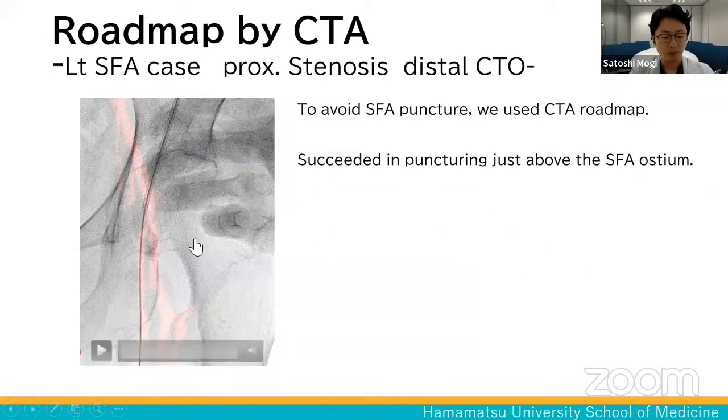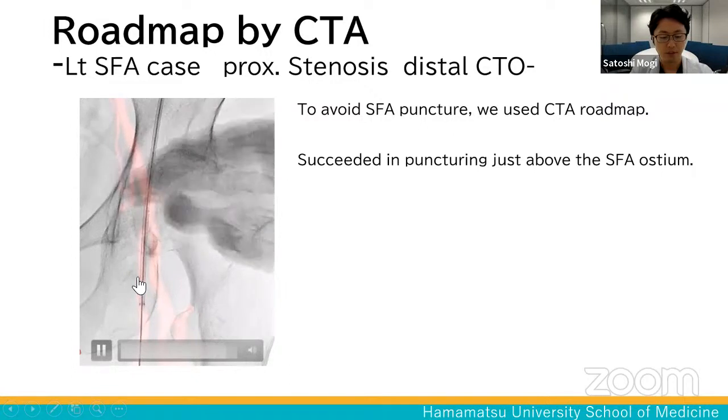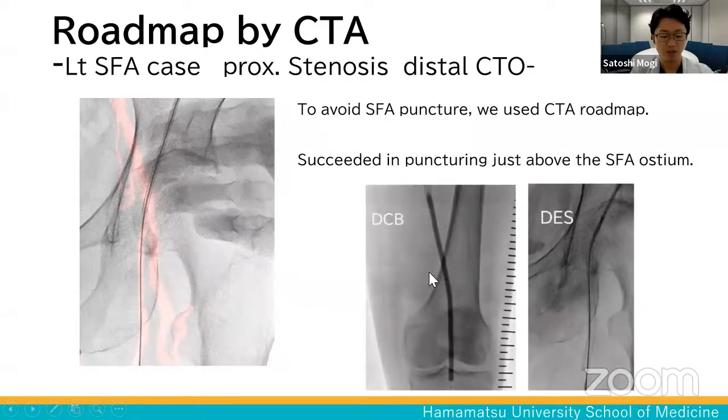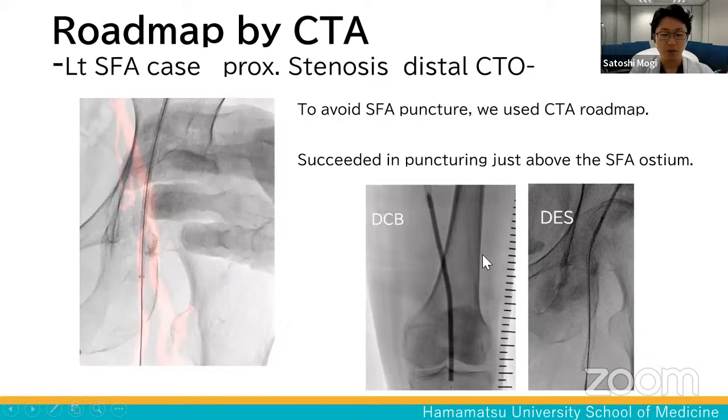To avoid SFA puncture, we used the CTA roadmap like this. We could puncture just above the SFA ostium and achieve revascularization with a drug-eluting stent for the proximal SFA and a drug-coated balloon for the distal SFA.